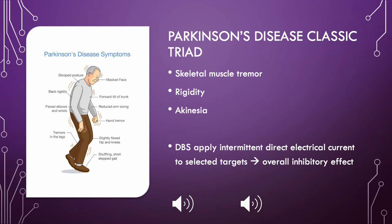a standard ablation-type lesion. Entrainment of local neurons has been demonstrated during intraoperative stimulation of neurons in globus pallidus interna, and alterations in neuron firing have also been demonstrated during intraoperative stimulation of subthalamic nucleus.